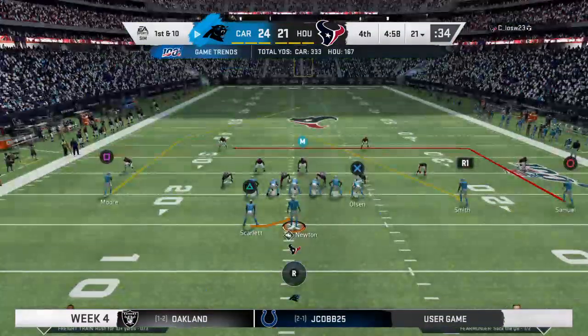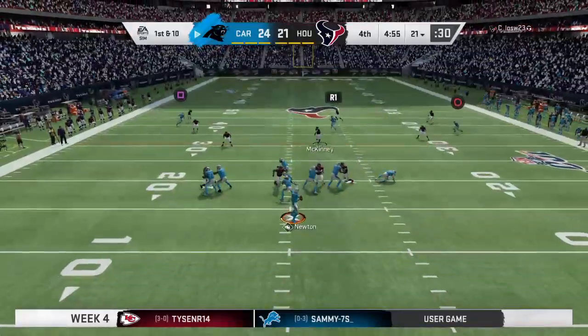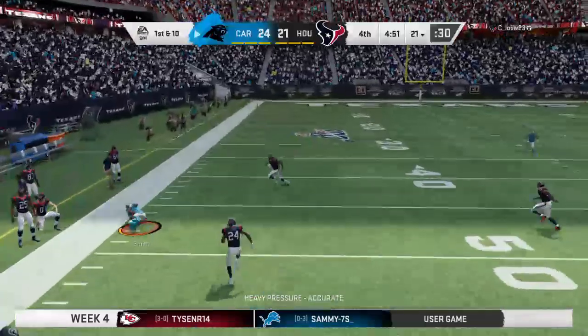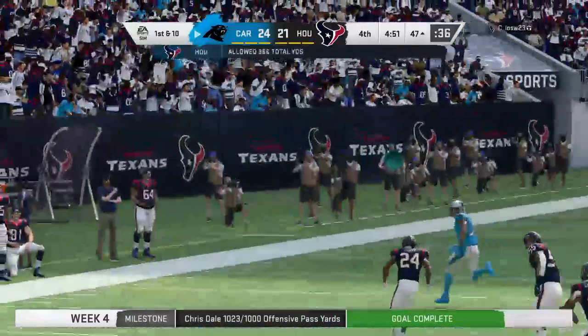Some good games going on in the early window. This might be the best of the bunch. This is Newton off the play fake to McCaffrey, looking here for Smith downfield, and got his man. Complete. A very nice pickup of 33 yards.